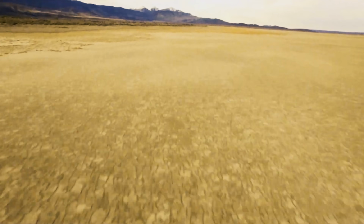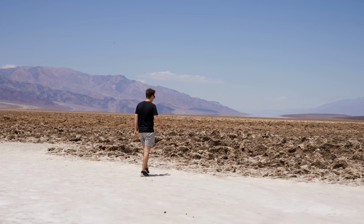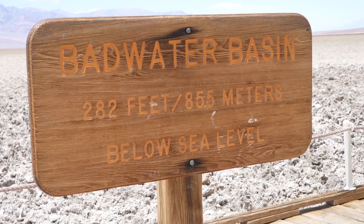I want to be the first person ever to ride a jet-powered bike across Death Valley, the hottest desert on Earth. But actually doing that won't be easy, because not only do I have to build a bike, I'll have to keep it working for the entire journey. And since I'll be traveling over 100 miles through some of the harshest conditions on Earth, problems are bound to happen.